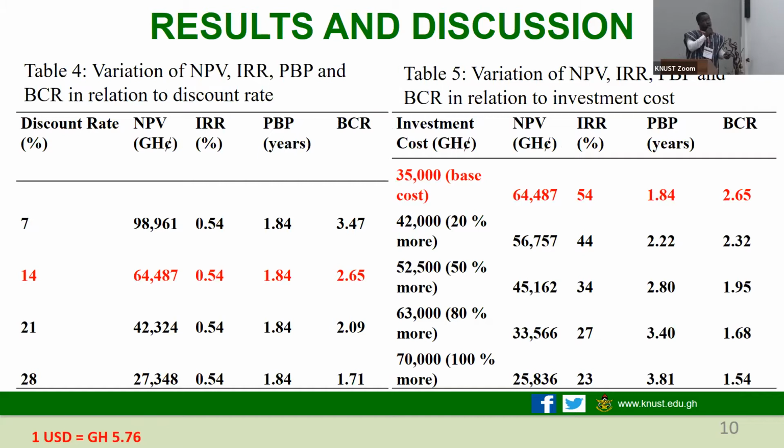Similarly, table 4 shows the variation of the economic indicators in relation with the discount rate. And we could see from the table that as the discount rate increases, the NPV and the BCR decrease. Table 5 shows the variation of the economic indicators in relation with the investment cost. And we could see that as the investment cost increases, the net present value decreases, alongside the IRR and the BCR, whilst the PBP increases.